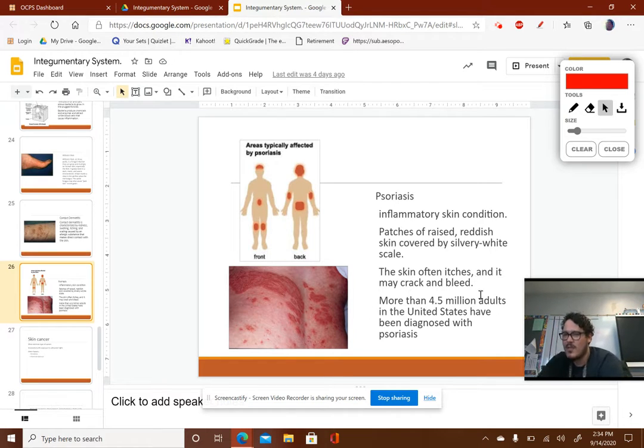More than 4.5 million adults, and that number is a little older now, so it's even higher than that, have been diagnosed with psoriasis in the United States. It is typically a condition that affects adults, but it can also affect young people.